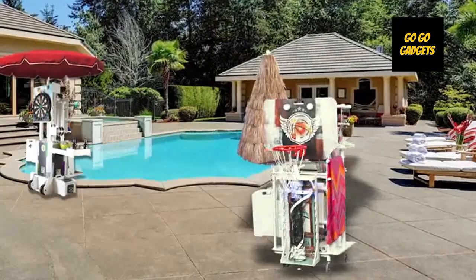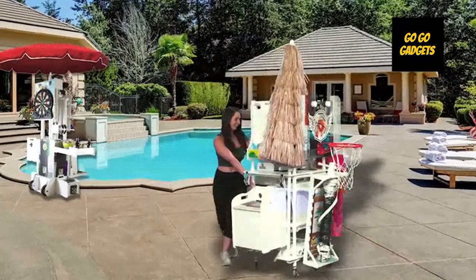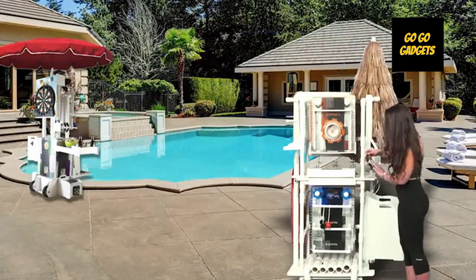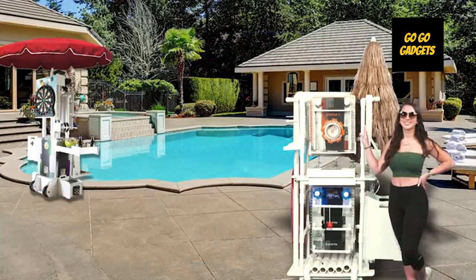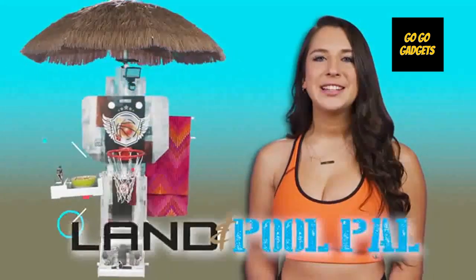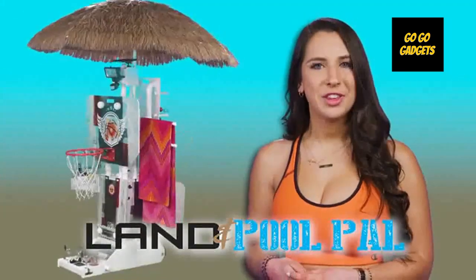Last but not least, we created the storage rack to keep every component and all games organized. Conveniently wheel it from your storage facility to the backyard play area for easy access to all games and accessories available with the Land & Pool Pal. For those of you who enjoy the outdoors and having fun and find yourself with nothing to do, no matter what the event is, you can take the Land & Pool Pal with you.